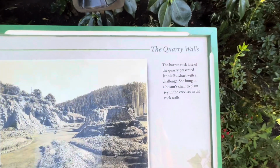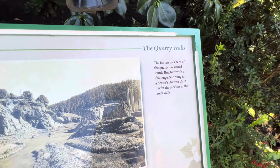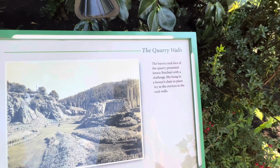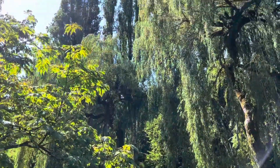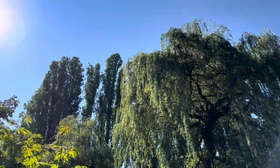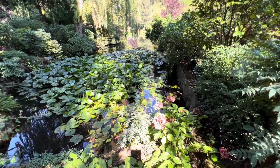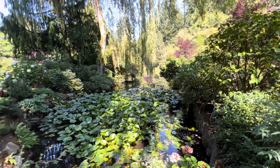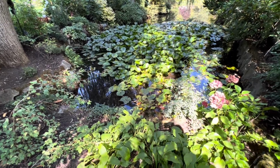Old mining equipment. Quarry walls. The barren rock face of the quarry presented Jenny Butchart with a challenge. She hung in a bosun's chair to plant ivy in the crevices in the rock walls. Whoa.